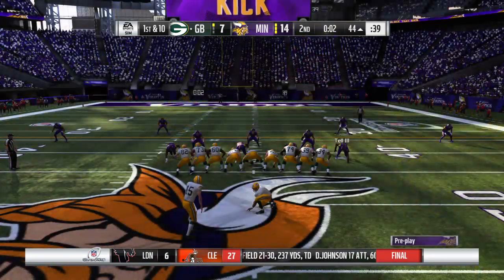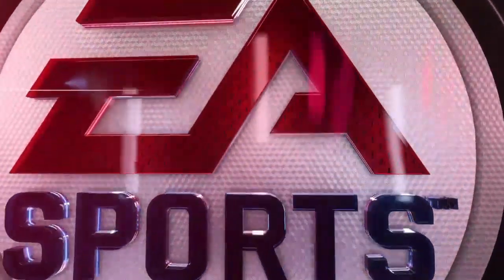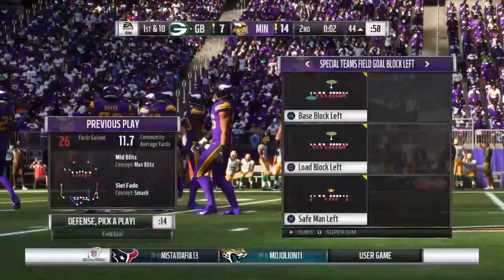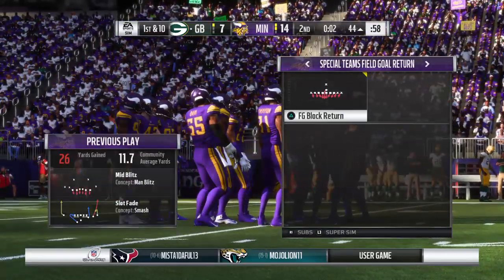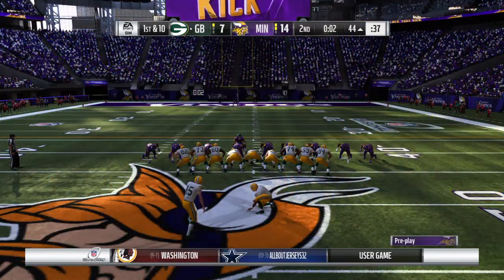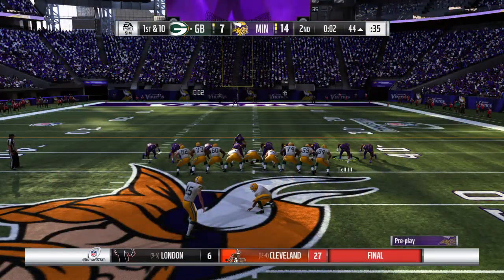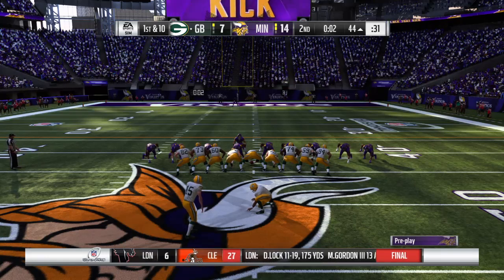So with 2 ticks left here in the half, on is the field goal unit. And now we'll get a late timeout as it comes in the waning moments of quarter number 2. So with 2 ticks left here in the half, on is the field goal unit. And this will be spotted on the other side of the field. It's a 61-yard attempt.